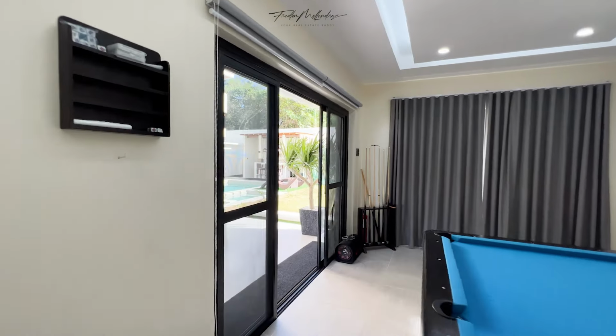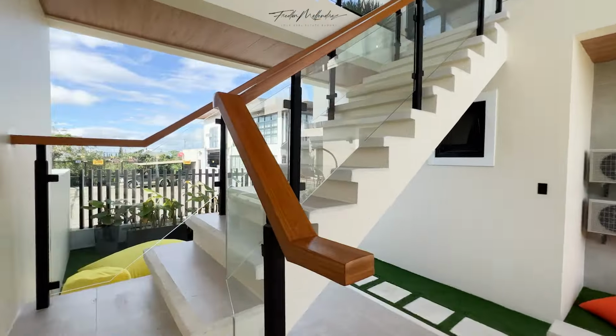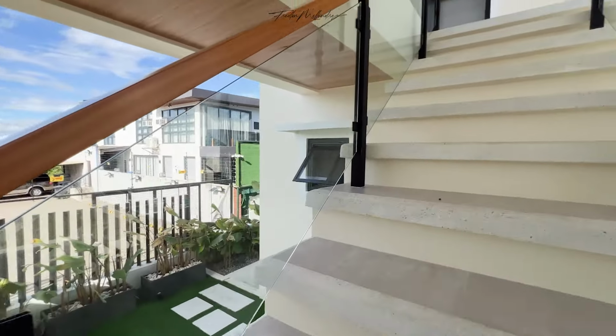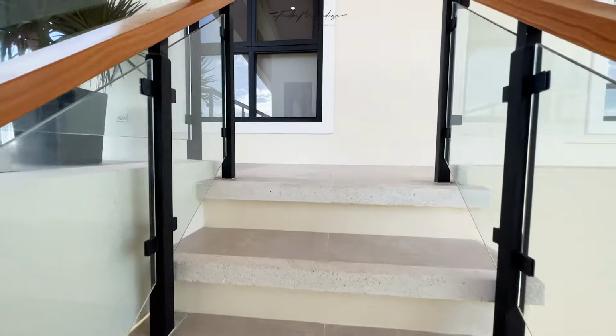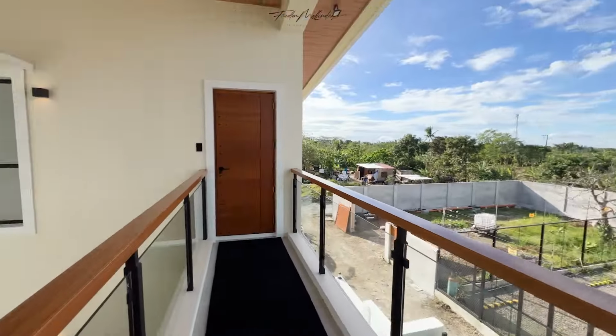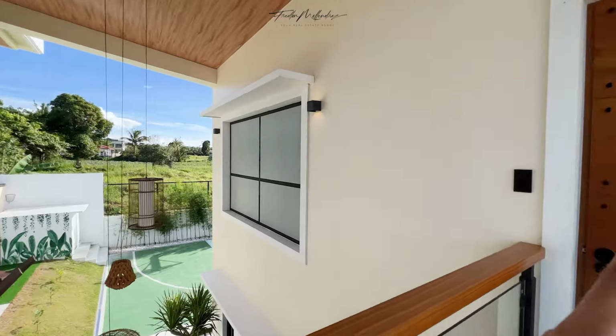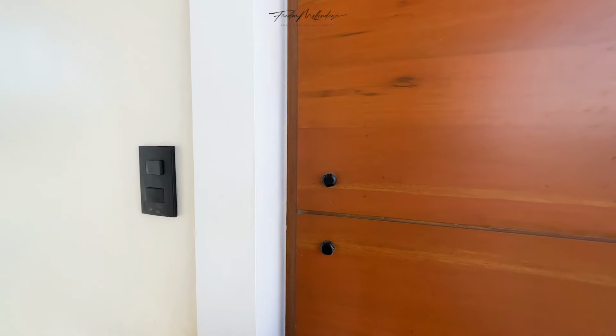Now, let's go to the cinema theater. Cinema theater, akyatin natin sa second floor. Bibilisan lang natin kasi malaki yung bahay. So, ito yung another angle from the second floor. So, this room is the cinema theater.